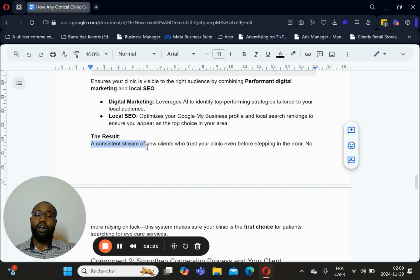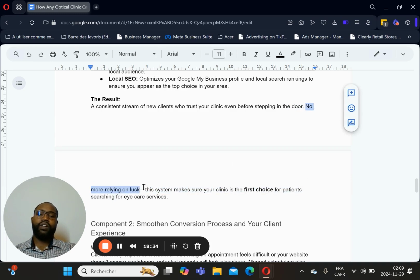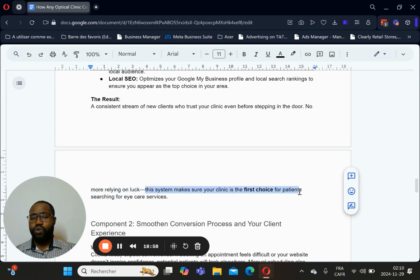This will bring you a consistent stream of clients who trust your clinic even before stepping in the door. So you won't need to rely on luck, because this system will make sure that your clinic is the first choice for a patient that searches for eye care services.